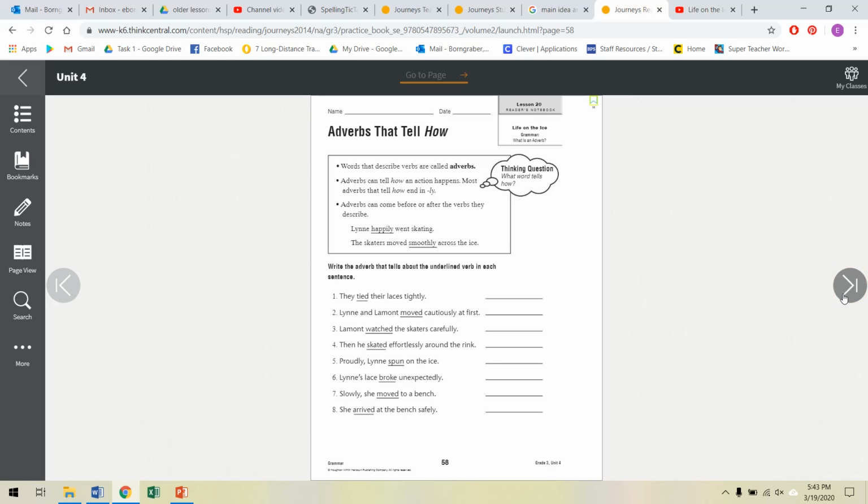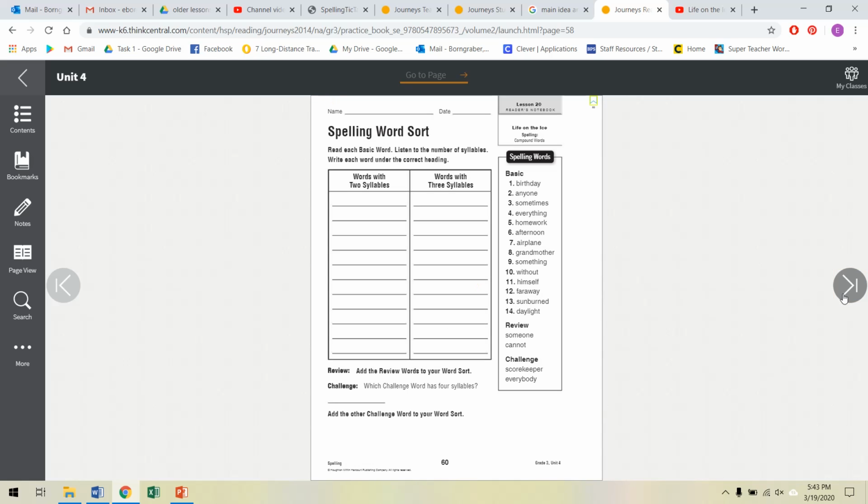All right, number 60. We're going to skip those 2. Spelling word sort. So read each basic word, listen to the number of syllables. Write each word under the correct heading. It's been a little bit since we've done syllables, but remember there's 2 tricks. You can clap, or you can put your hand under your chin as you say the word. So if we do birthday, we can clap it out. Birthday. So I clapped twice, so I know birthday has 2 syllables, and I'm going to write birthday right here.